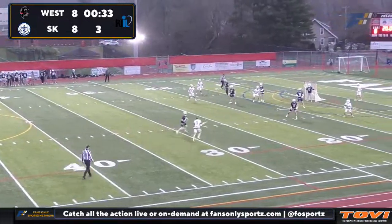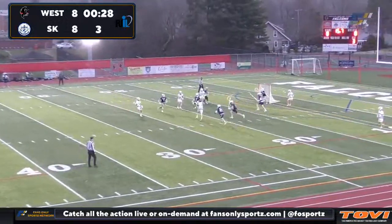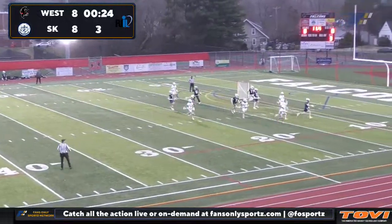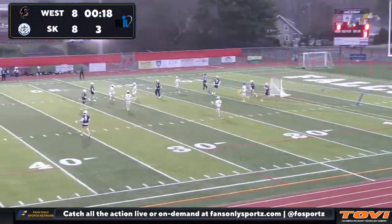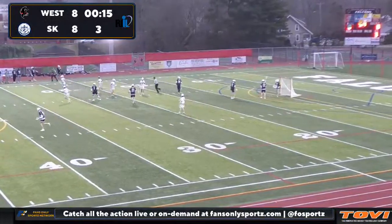Charlie's going to come down on the right side. Nice switch in directions. It's going to be a bounce shot, but it's going to be a clutch save by McGregor. And it's going to be South Kingstown looking for the clear. Oh, but it's going to be a ground ball. Referee's going to whistle, and it's going to be South Kingstown ball.